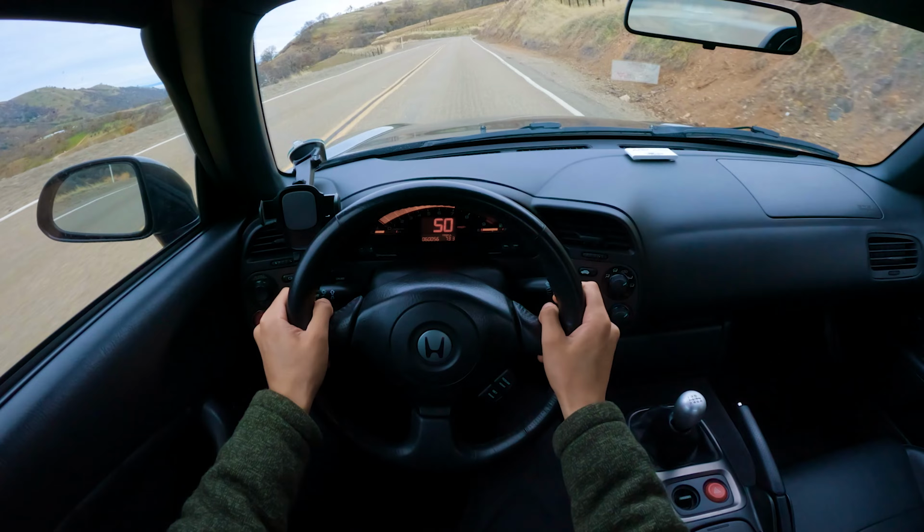But these AP1s, even in stock form, I feel are such fun cars to drive. Personally, again, in stock form, I prefer them over the AP2s. A little more razor edge. I feel the AP2s made it a little bit more dumbed down, a little bit more American, if you will. And we are keeping the top up for your audio pleasure today. Plus, it's kind of chilly out here in Northern California in December.